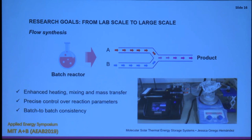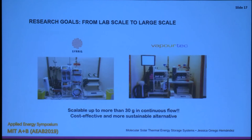This is one example of a commercial flow system, but in our lab we have two flow equipments from two different brands, and now we are working on semi-automated flow synthesis of MBD compounds. We hope to get almost 30 grams of this compound in continuous flow synthesis. If we can get it, we can say this process is a cost-effective method of synthesis of MBD compounds. And then we will be able to test these molecules in a real device for domestic heating.